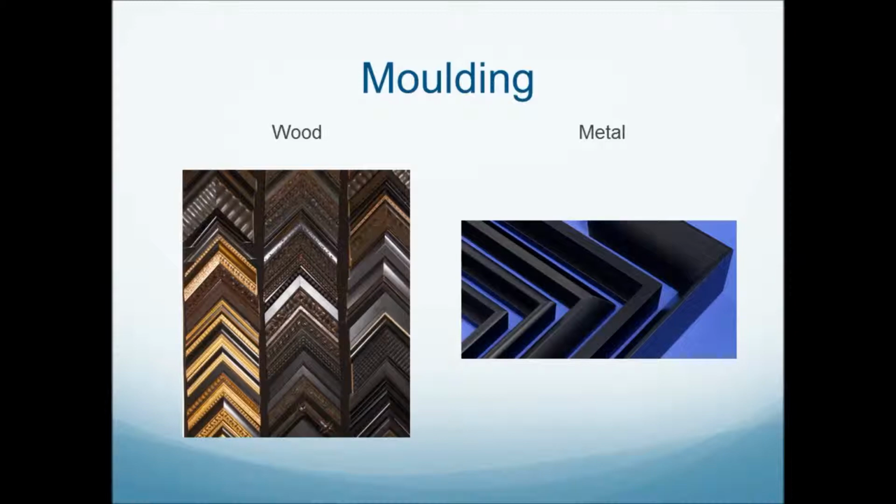Making a frame requires 4 pieces of molding that are cut at 45-degree angles, and then each of these 4 pieces are joined to make a square or a rectangle. The strongest joining method is using a combination of glue and a special nailing from the back of the frame. One type of nailing from the back of the frame that can be done in your home studio is called thumbnailing. This will be addressed in my follow-up webinar.